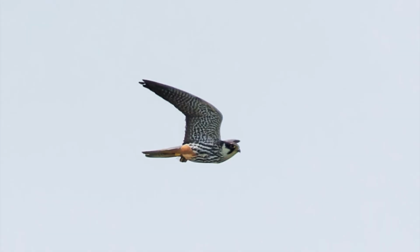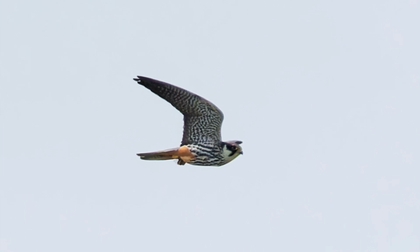I really like the description on the RSPB website where it says hobbies have distinctive russet red feathers under their tail and on their legs, which look a bit like trousers. They are very, very dapper.